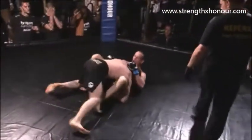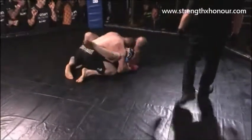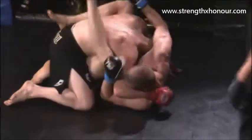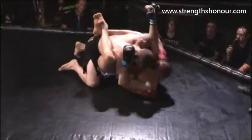And a nice takedown by Dave Nash there. Okay, Dave Nash from here needs to posture up and start working some ground and pound. Good striking for Dave Nash there, needs to push him back down. Good hammer fist from Dave there. He's doing well from the top position, just got to watch out. Matt is now getting to a high guard.